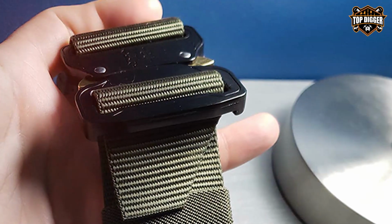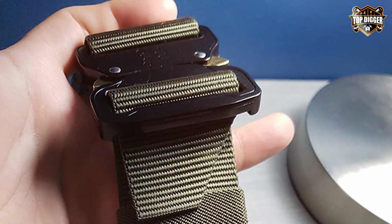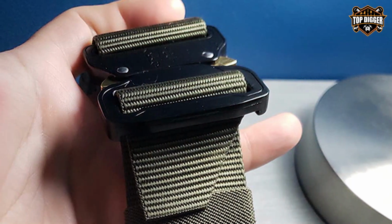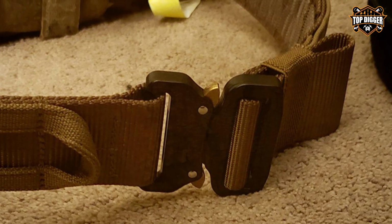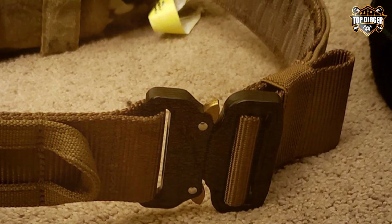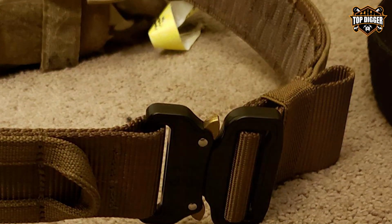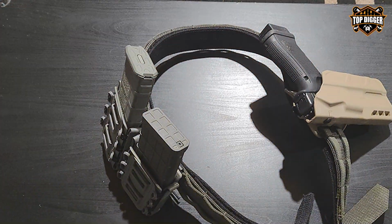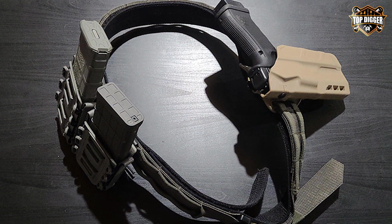Whether you're in a high-pressure situation or need to gear up quickly for an adventure, this feature is a lifesaver. Made from rugged materials, the KRYDEX Quick Release Rigger Molle Belt 1 is built to withstand harsh conditions. Its Molle compatibility means you can attach additional pouches and gear, customizing your setup for any mission. The adjustable design ensures a comfortable and secure fit, while the belt's sleek appearance makes it suitable for everyday wear.